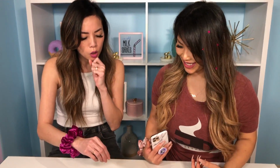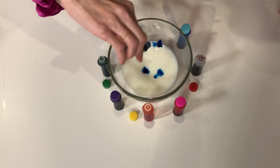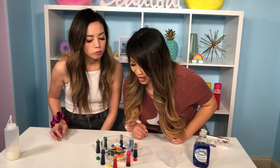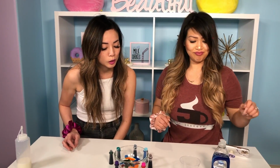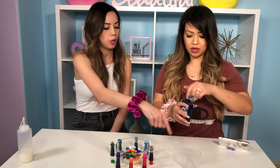Okay, now what? Now we're gonna add food coloring into our bowl. Alrighty. What color do you want to start with? Purple. Your favorite, I guess. I don't think I'm gonna go with purple. What? I'm gonna go with this blue. My favorite color. Next, add food coloring. Whoa, that looks crazy. Yeah, that's a lot of colors. Okay, now what? Now we need to add the soap into our cup.